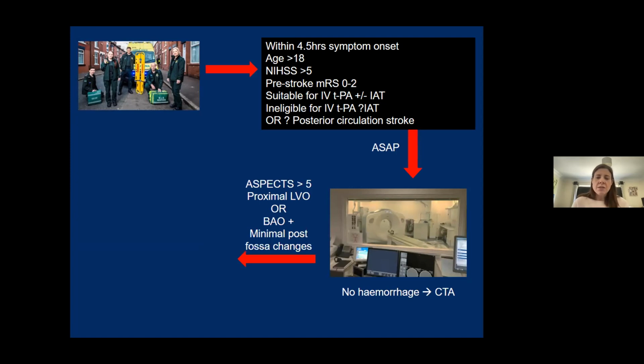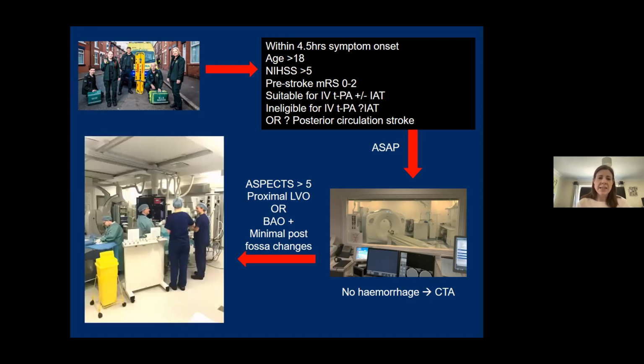We also use artificial intelligence. So we have a package called Rapid that the images are all pushed to, which will look at something that we call the ASPECT score. So that's basically an assessment on the unenhanced CT brain of how much damage there's been to any vascular territory, particularly of the MCA vascular territory. And it can also analyze whether there's a large vessel occlusion. It's not so good at looking for the more distal occlusions or for posterior circulation. So we do have to look at the images.